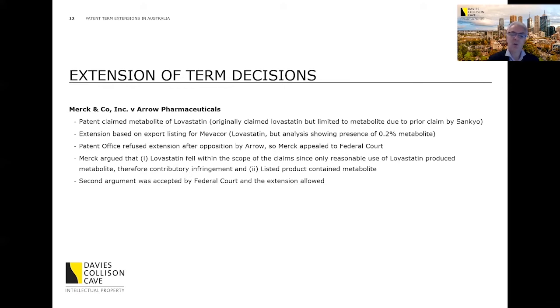So the question was whether this Mevacor product contained or consisted of the claimed pharmaceutical substance, whether 0.2% as an impurity was enough. In the end, it was found that it was enough, that the patent term extension provisions don't specify any particular amount of a pharmaceutical substance that needs to be present in a product. And so this patent term extension was allowed.